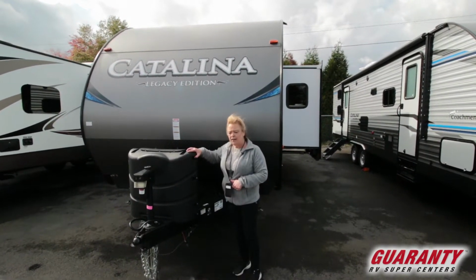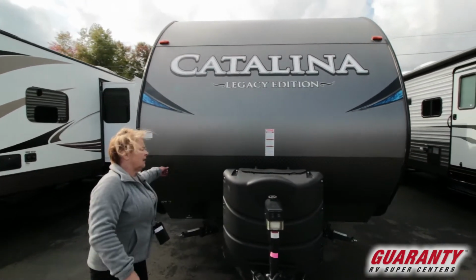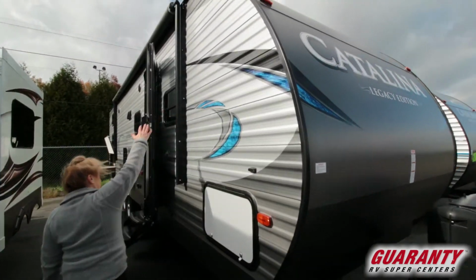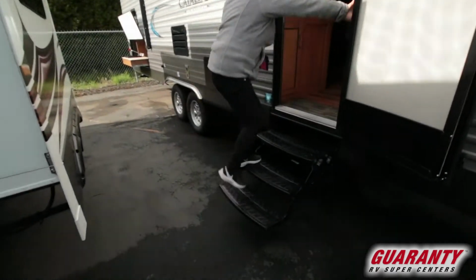You've got your tanks underneath this cover here. You've got an electric tongue jack. You can see that you've got this rock guard right here. Nice features as far as aerodynamics. 3 steps up the door. Come on in and take a look.